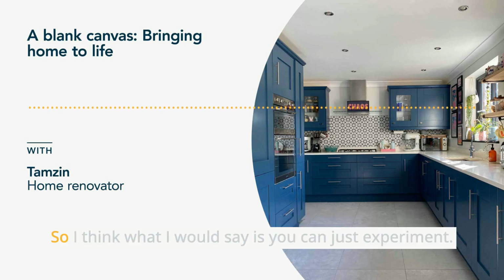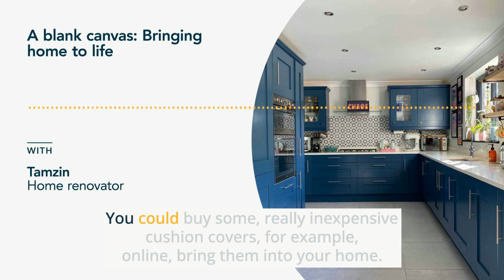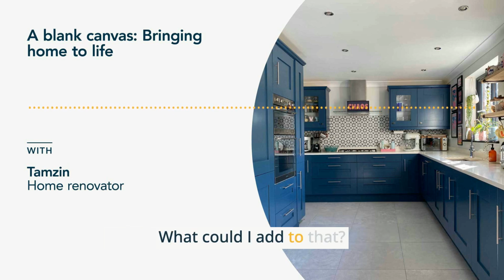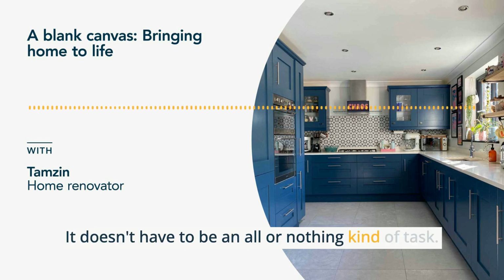So I think what I would say is you can just experiment. People can just try things out. You could buy some really inexpensive cushion covers, for example, online, bring them into your home. If you don't like them, send them back. If you love them, think, great, what could I add to that? You can just build it up slowly. It doesn't have to be an all or nothing kind of task.